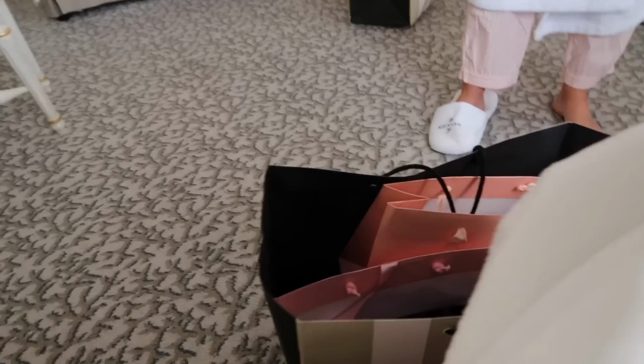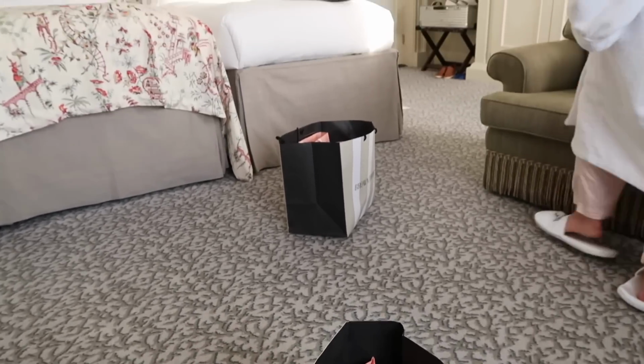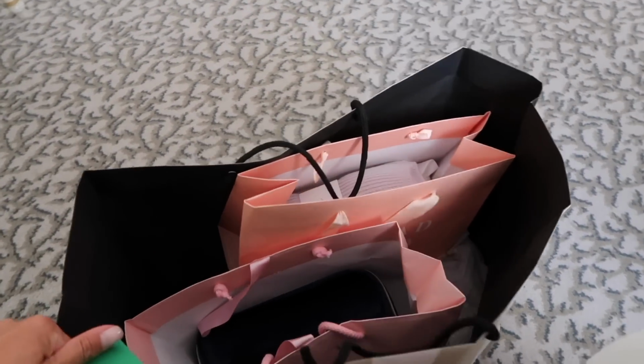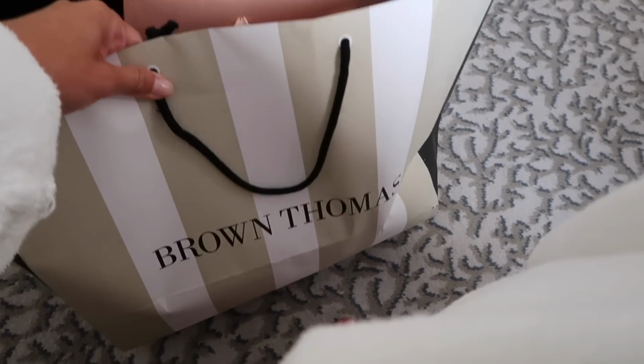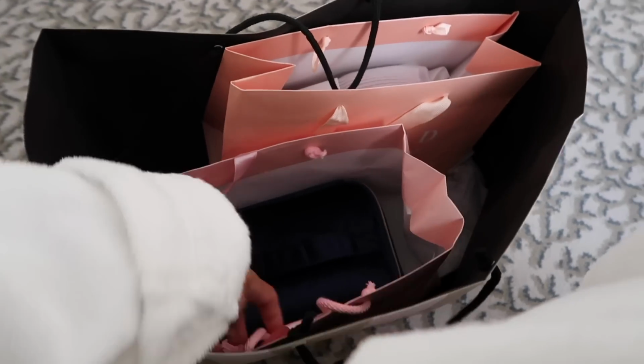Well, we have just flawlessly been delivered two bags from Brown Thomas. Is one of them for you and one of them for me? Oh my gosh. I can see cashmere socks. What have we got in here? Little Brown Thomas bag. I don't think I'll get time to go into Brown Thomas, will I? Sad times.